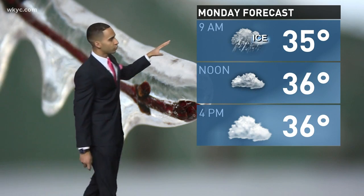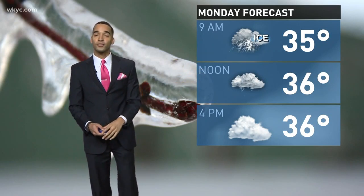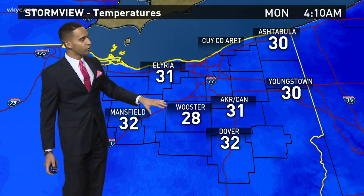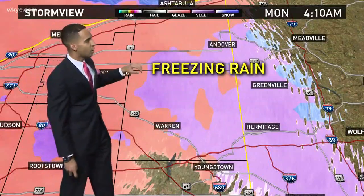But again, through the morning, after that wintry mix begins to transition to all that snow, notice that temperatures start to hover just above freezing for the first time in quite some time. Current temperatures right now, upper 20s, lower 30s. Here's what things look like. There's a lot of different colors on your screen. We'll try to analyze all of them for you.